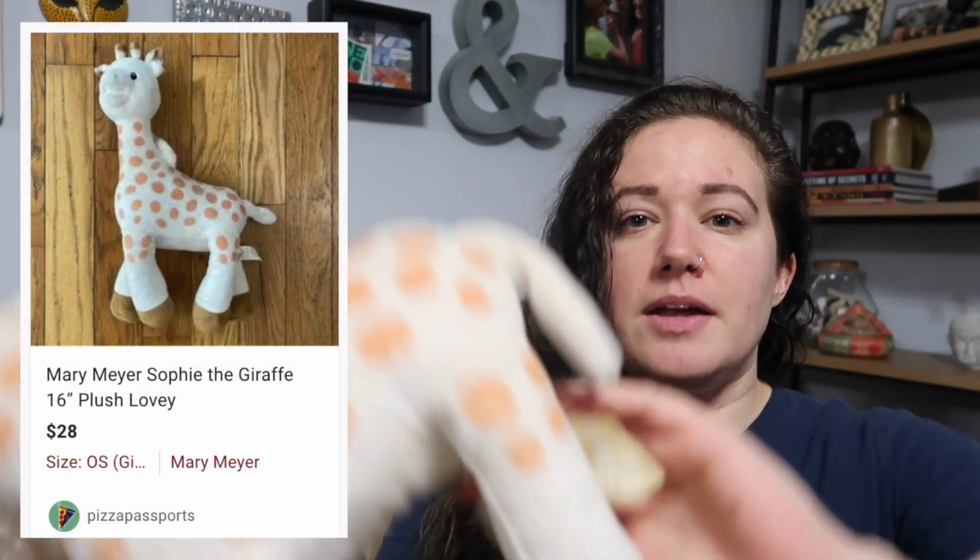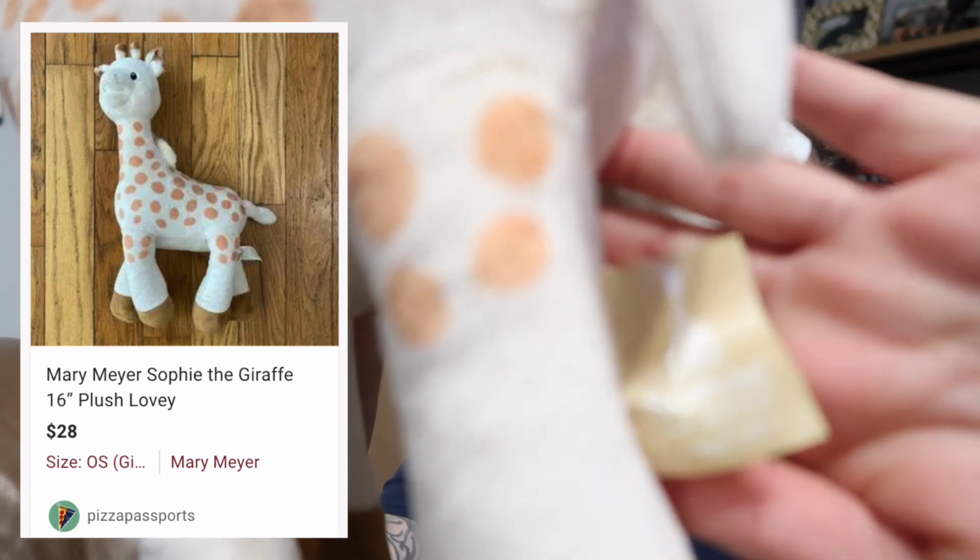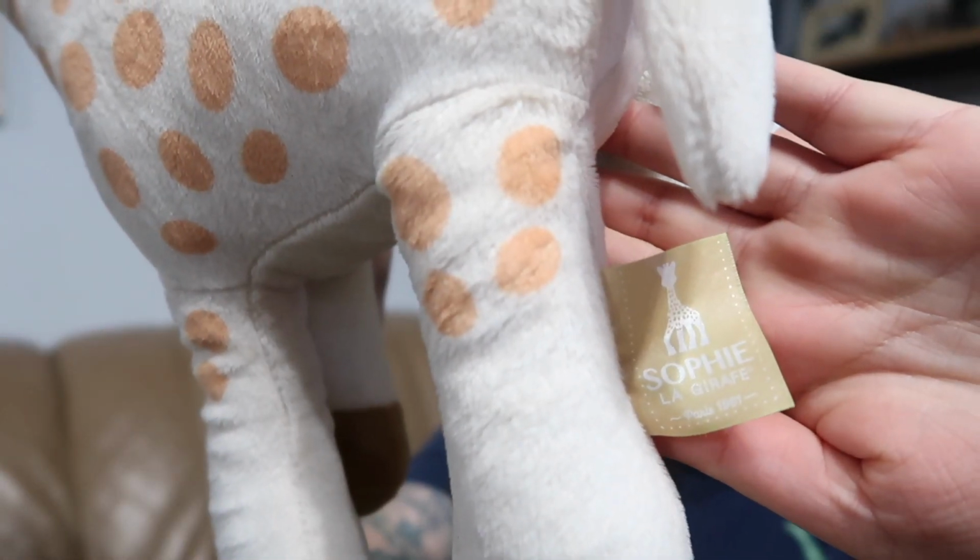I'm stumbling over my words as usual. I'm sorry, it's late. This is Sophie the giraffe, but in a plushie form. Here's her little tag down here that says Sophie. Hopefully you guys could see that. 2017 Mary Meyer Corp. She's in really good shape.